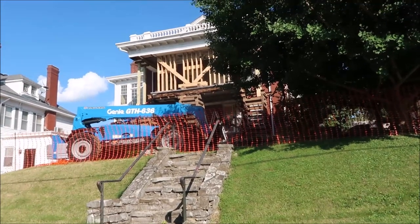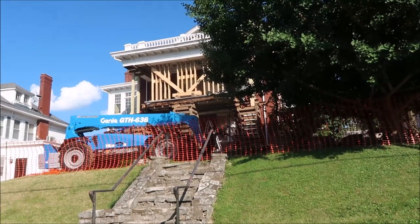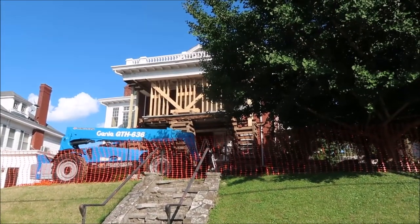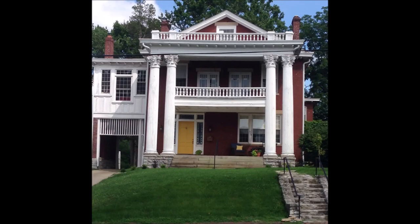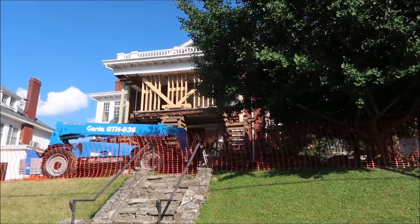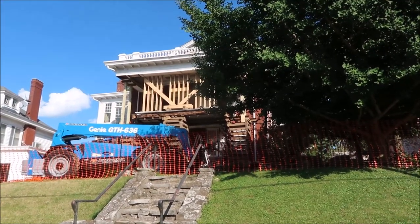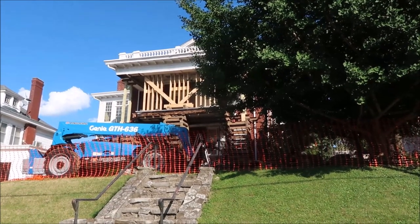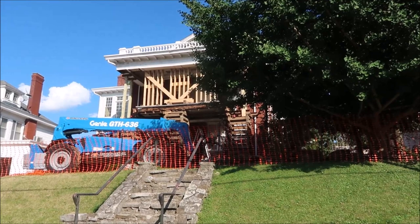I've shown you all this house in the past, and I will find a picture that I have and insert it in the video here, so you can see what it looked like. And a couple years ago, they had trouble with one of the pillars. I'm pretty sure I got it in a vlog. Who knows what vlog that was in.